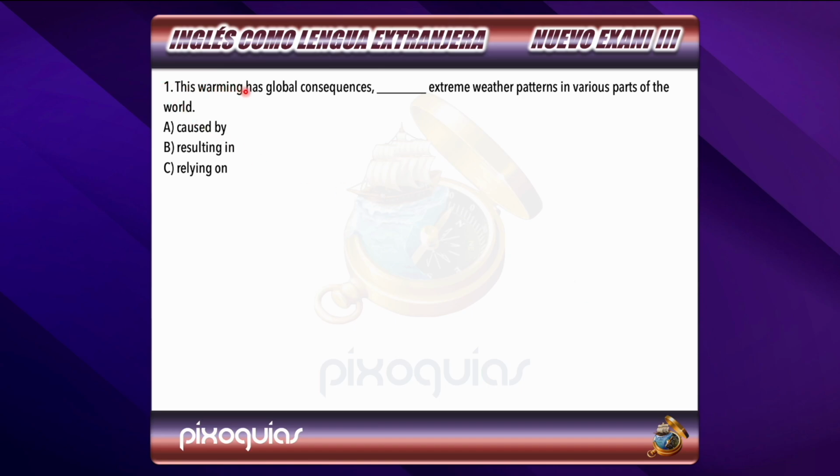1. This warming has global consequences, space, extreme weather patterns in various parts of the world.